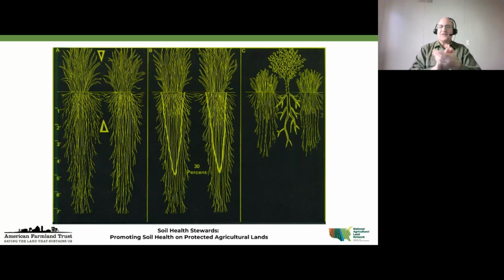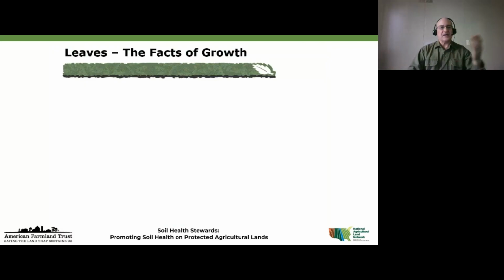Short duration doesn't necessarily mean taking more than half. In fact, a lot of the short duration systems I've seen, they actually only take about 30% of the leaf area on top. But you can take more than that half if you leave adequate time for recovery. That's the key point. But do just keep in mind that it does impact the roots, at least for a period of time. All right, so let's talk about leaves now. We're going to kind of stack all these principles together and try to keep that in mind when you're designing a grazing system. So this is what I call leaves, the facts of growth.